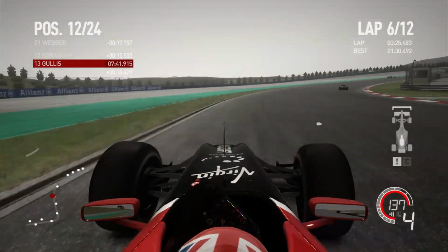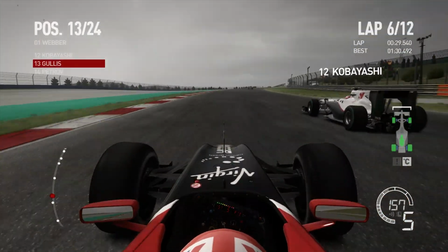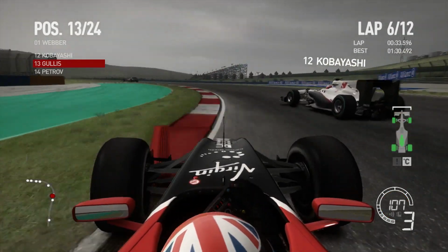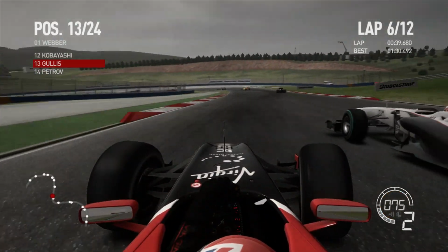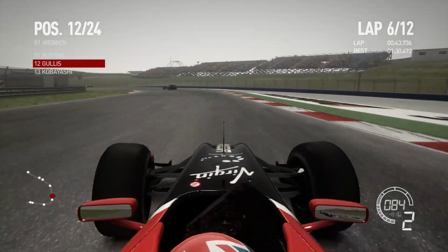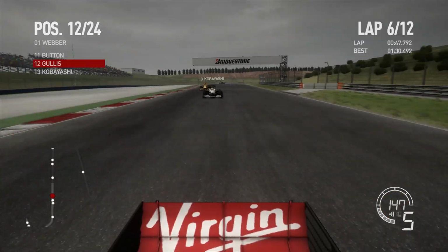And I'm going to come out just side by side with nobody because it's put me on the grass. Kobayashi. Okay, I'm side by side with Kobayashi, but the game decided, no, Haydn's going to go on the grass. Cheers, game. Cheers, Codemasters. Anyway, let's try and get past Kobayashi into these next couple of corners. Around the outside. Oh, that was a sneaky little move. Around the outside. Inside line for the next corner. Okay. I like that. That was a nice move there on Kobayashi.